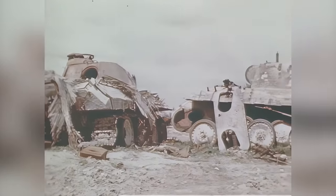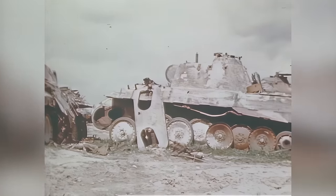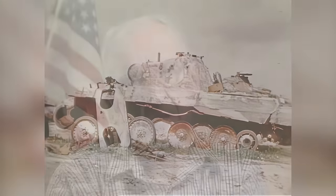Our target ended up being five, might have been six, Tiger tanks that were parked in an open field with snow on the ground. So they were probably very, very visible, parked in an open field. And I think probably because of the fuel situation, the Germans had no fuel, they were out of fuel. And they had parked them there and lined them up and were using them as artillery. But those were our targets.